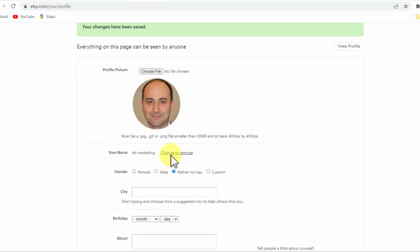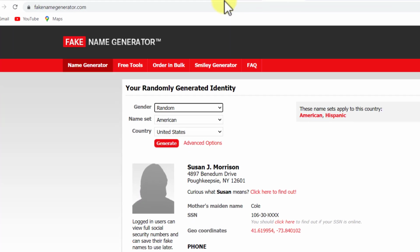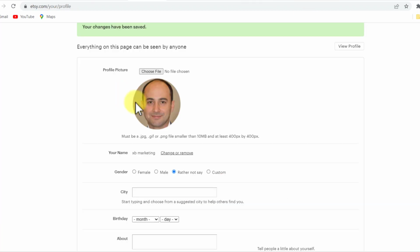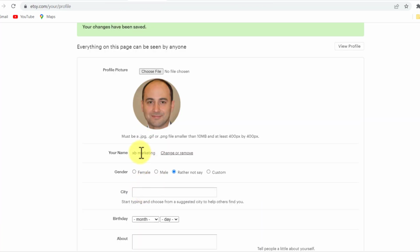So now the next step is to change your name. You want to click on change name, and then head over to this website, fakenamegenerator.com. Once you come over to this website, you can choose the gender. Since this is a male photo right here, you can change the gender to male and click on generate. Once you do that, all you need to do is copy this name and paste it in your Etsy account.